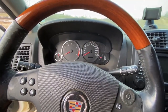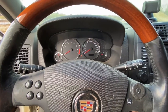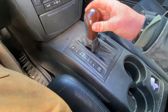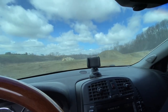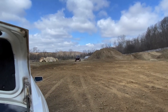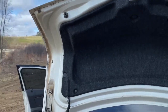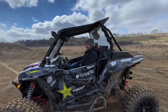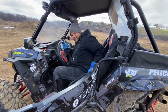Guess I should have kept a bit of gas for this thing. Could have sworn this had way more, but I guess after the race, we probably drained it all. All right. She's in neutral. Let's wait for Jay and give her a pull. Here he comes. What? Your seatbelt's not on. Put your damn seatbelt on.